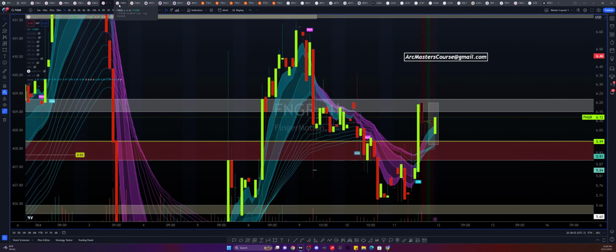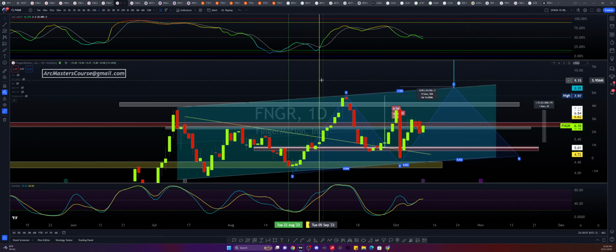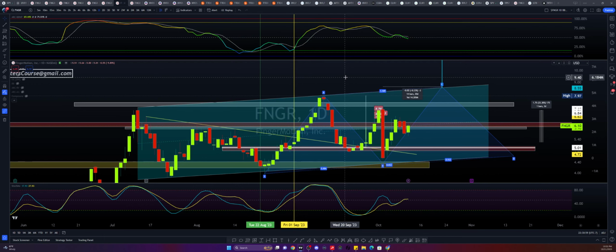Of course, anything can happen in the market, so we have to be careful, and we have to make sure that we can practice proper risk parameters or risk strategies, right?